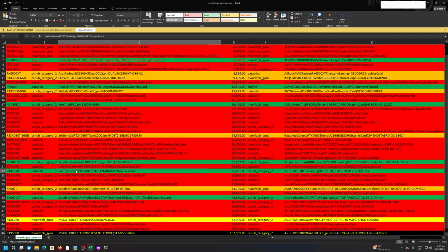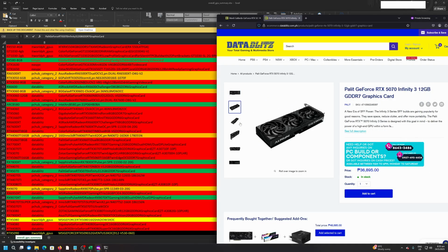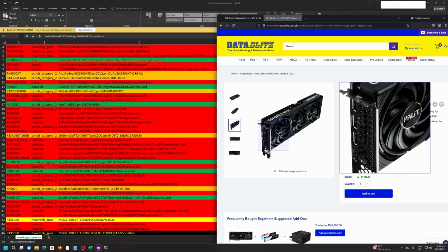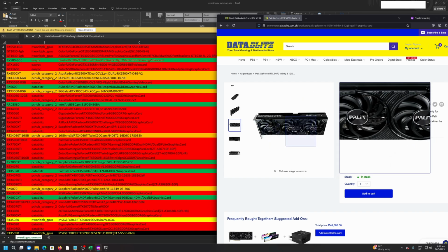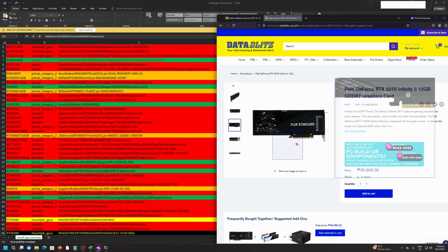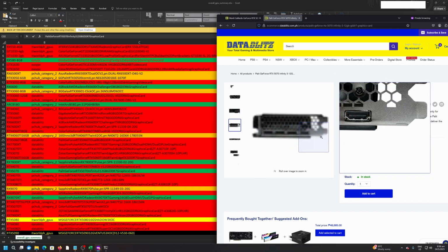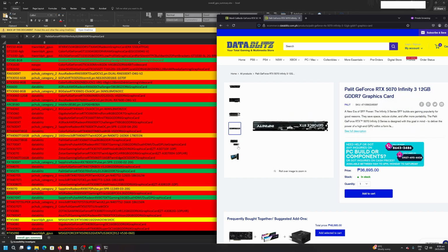That's from Datablitz, and it's the palette version, Infinity. What does it mean? Let me check. Looks basic, but does the job. But at least it's a triple fan card, so hopefully there's no performance issue. The problem with my palette before was a dual fan, and it's not that good for some reason. But I think the triple fan will be good enough as long as they keep it bolted properly, did the right things properly, should have no problems.